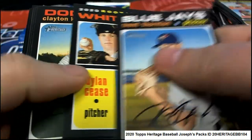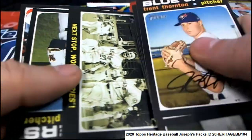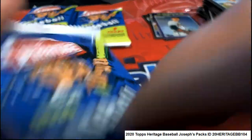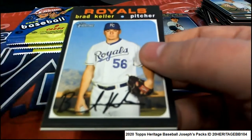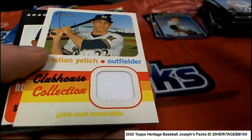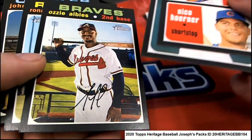Come on, red ink. Red ink auto, where you at? Red ink auto. Well, something is coming up here. What is this? Nice. Nice hit in the break there. You got some nice Cubs rookies. Ozzy Albies.